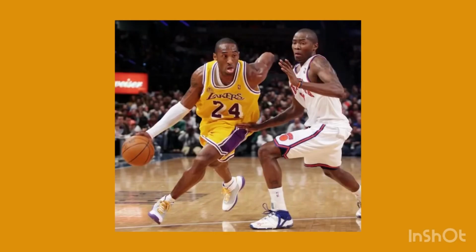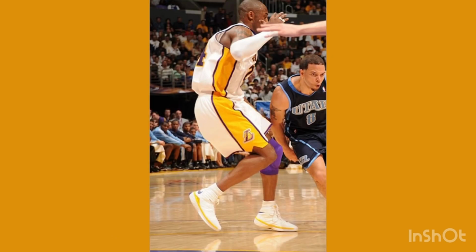Kobe 3. Oh, these are cool too. I remember these shoes, I hooped in with 2K. These shoes are nice. These are a nice shoe. This is a nice shoe right here.